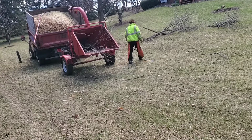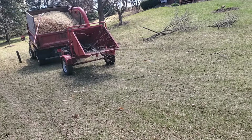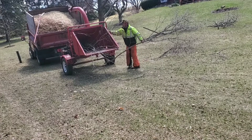Here you're going to see that I actually stopped the machine temporarily, and what happened is the branch kind of bogged the engine down a little bit, and if I don't stop it, it will stall the engine. So I just paused the machine so that the engine can build back up to speed. Sometimes it happens if I just put too thick of a branch in it. It's not really a big deal. I just let the machine build back up its momentum. I go back to it and it pulls the branch in.